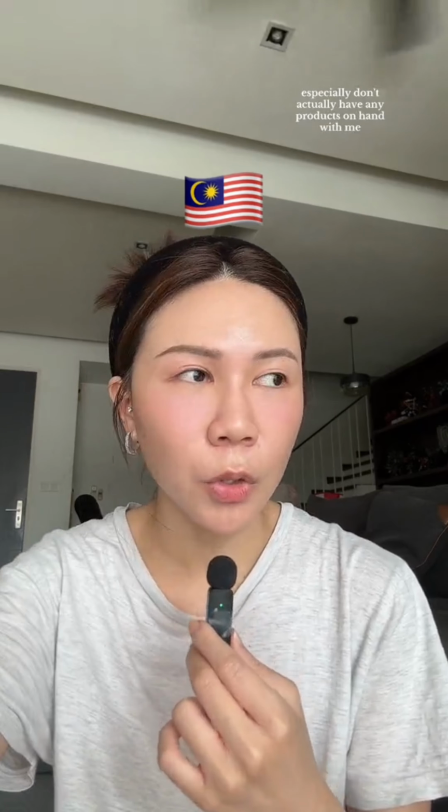First off, let's start from the brands that are closest to home, Malaysia. Now, Malaysian skincare brands have been really kicking out the park recently. I think a lot of them have been doing brilliantly at branding, especially. I don't actually have any products on hand with me, but one of the biggest brands that everybody knows would be Chucks. I think it's pretty safe to say that I've tried every single product from their range already when it comes to skin and body care, but my top two favorite would have to be this.